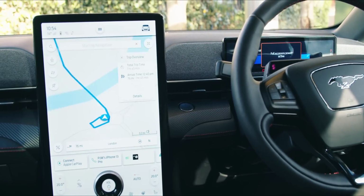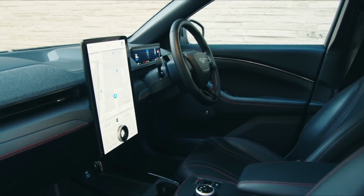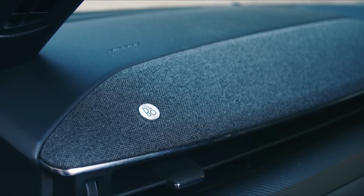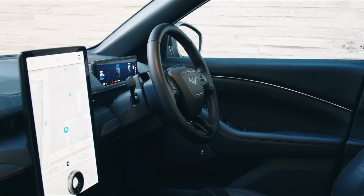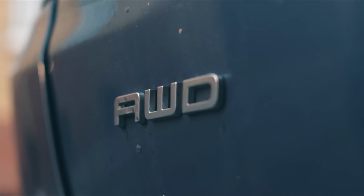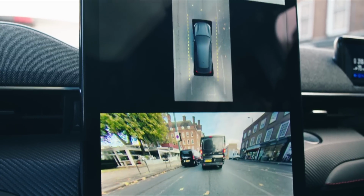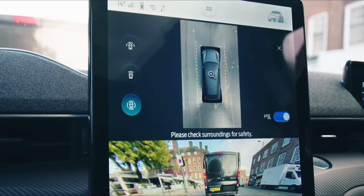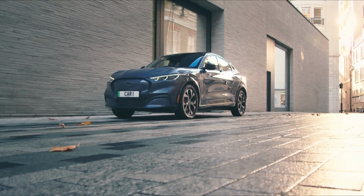But everything that you see inside and out is standard on the all-wheel drive extended range, from the 10-speaker B&O sound system with this incredible dashboard soundbar, panoramic roof, heated steering wheel, heated front seats, front and rear parking sensors, 360-degree camera angle as well. Everything is standard. The only thing that was an optional extra on this car is the Infinite Blue paint color.